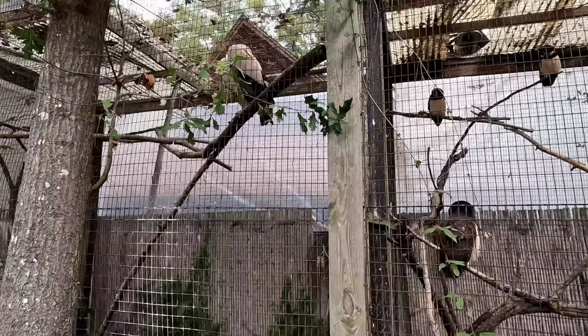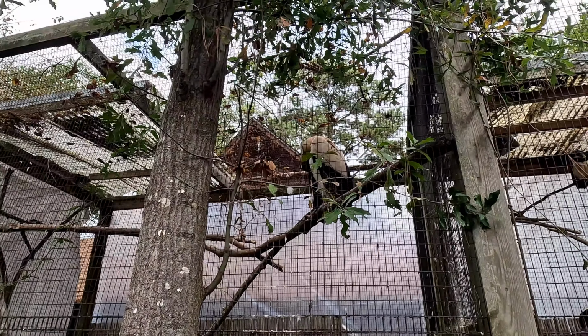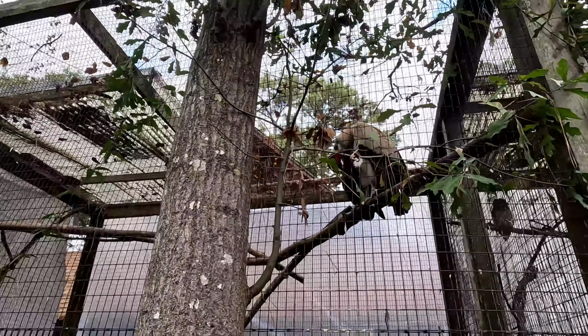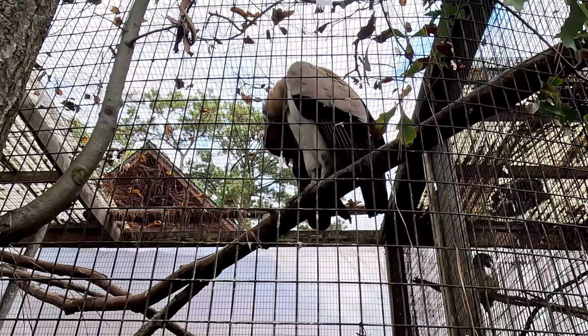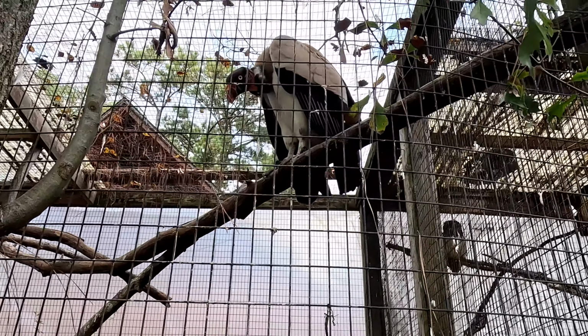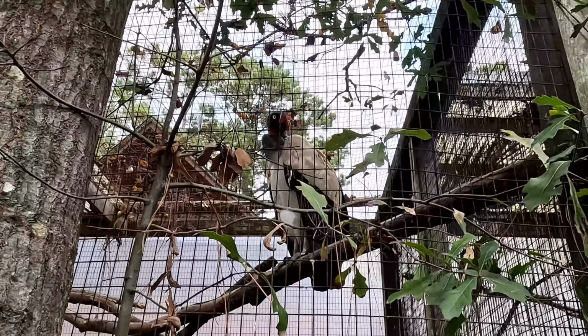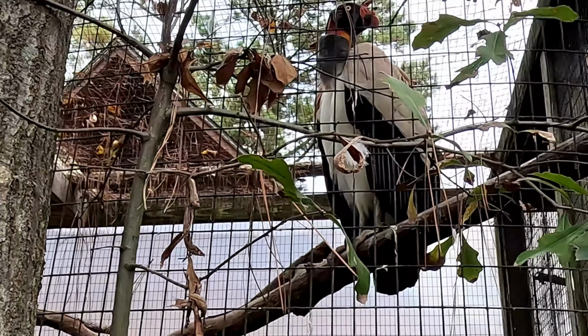A king vulture. Look at these. Look at the colors on that dude's head. Hey, Mr. Colorful. He is so good. I've never seen one like that before with all those colors on it. It's pretty cool. Really different. Look at them eyes. Dark ones. I mean, he looked up.